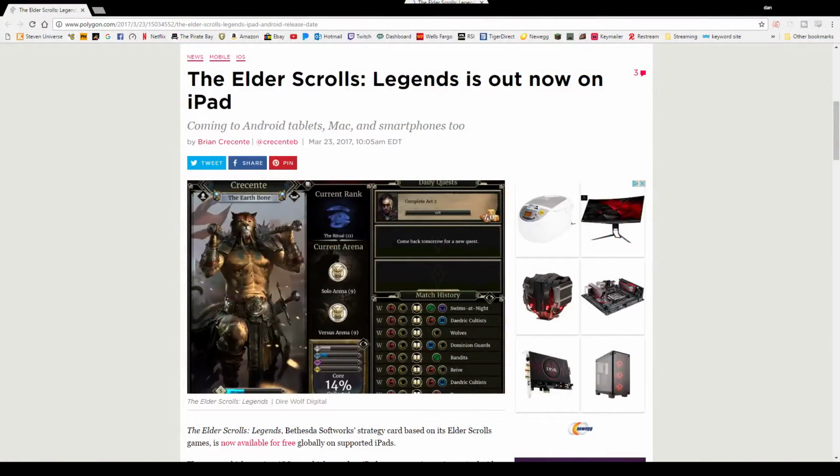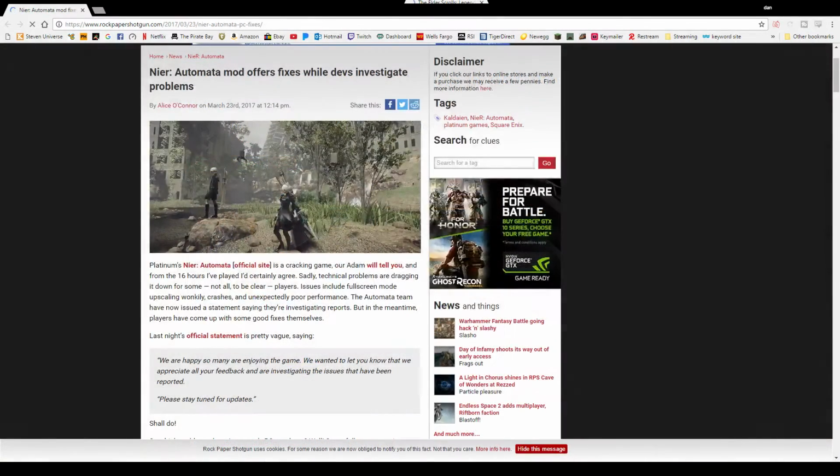If you were wanting to take the game on the go, the Elder Scrolls Legends, the digital collectible card game, is now available on tablet PCs, including Android and iOS devices. A Steam user has created an unofficial patch for Nier Automata, which will improve frame rates and overall performance. Meanwhile, Platinum Games says that they're looking into these issues and to please stay tuned for updates.